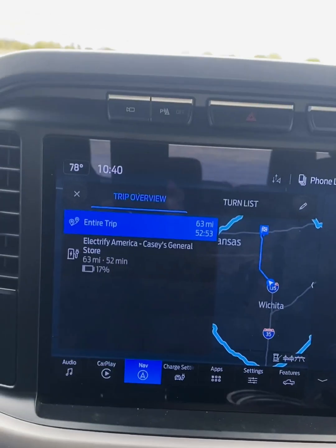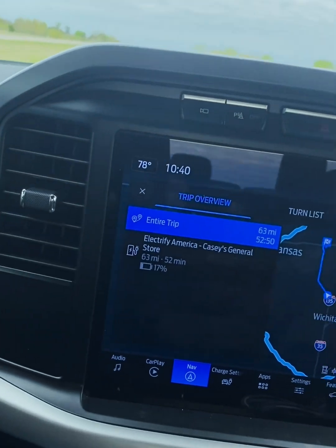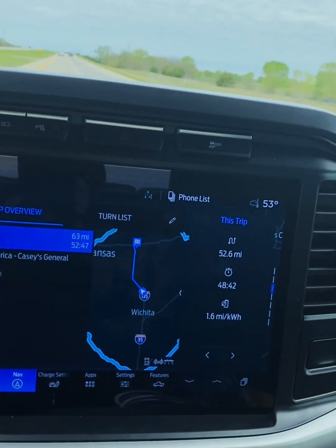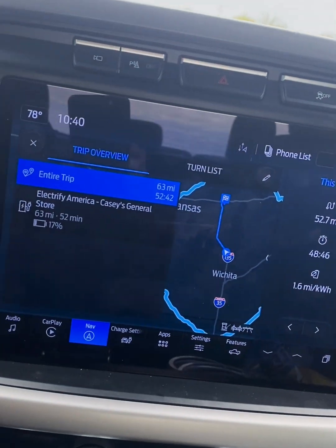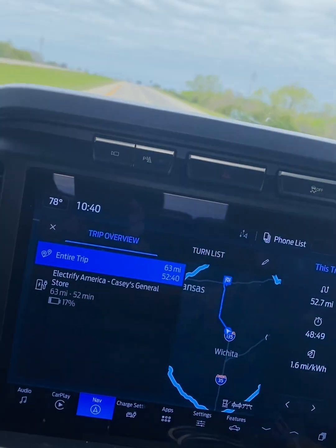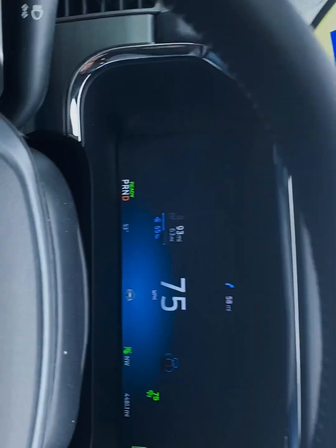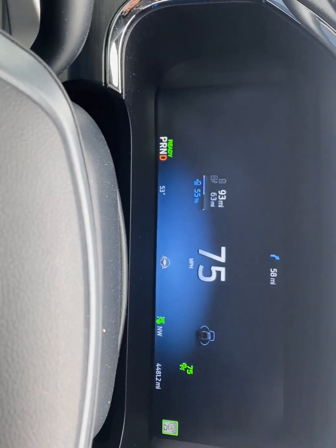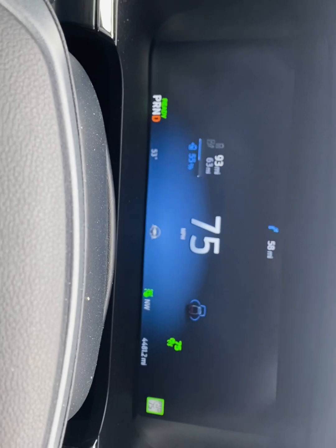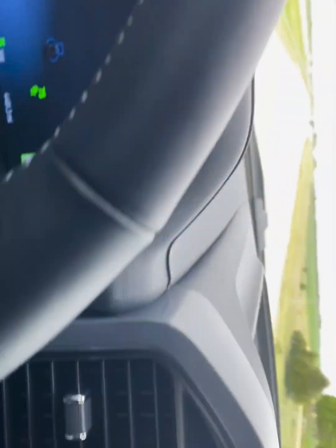Update. We are going to arrive at 17% still, so that's good. We are getting only 1.6 kilowatts per mile, and we are facing a headwind. But we have 55% in the battery, 63 miles to go, and 93 miles of range. And we're going to arrive at 17%, so we're good. Alright, check with you later.